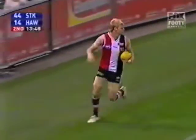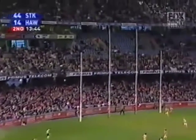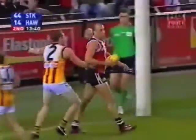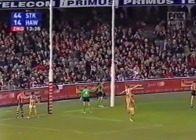Did it well, St Kilda. Admittedly, he had to lead to the boundary line, but they set him up well. He opens it up. Gehrig is there. Oh, that was just too easy. And he could kick it from there with his left foot.